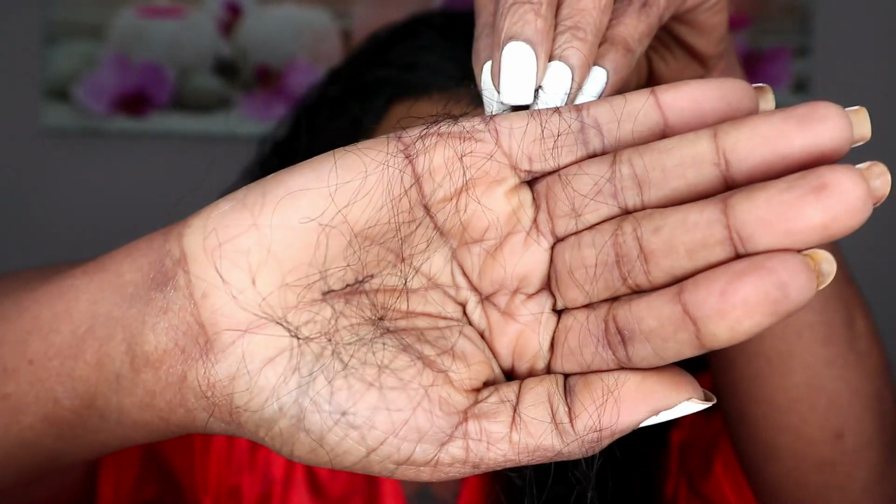You can see the texture and the hair is very, very full. Woo! You can see this. It is so full and the hair is soft, so soft. Let me see if there's shedding. You guys know normally coily hair sheds a lot. Yeah, there's shedding. See what came out of it.